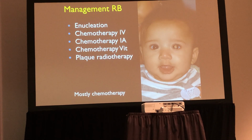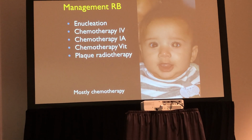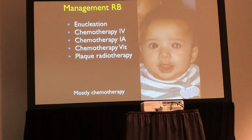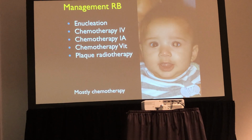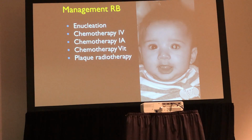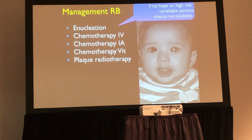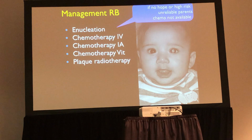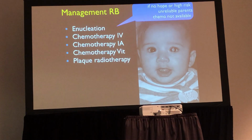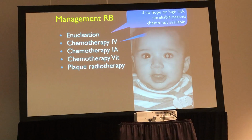We manage retinoblastoma with enucleation, intravenous chemotherapy, intraarterial chemotherapy, vitreous and aqueous chemotherapy, and plaque radiotherapy. But mostly what we do is intravenous or intraarterial chemotherapy. When do we enucleate? Well, if it's a large mass with no hope or a potentially high-risk eye, or the parents seem to be unreliable, or where chemotherapy is not available, we will enucleate. So there are some factors that prompt us to enucleate.